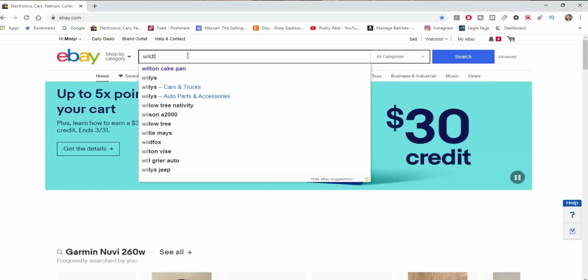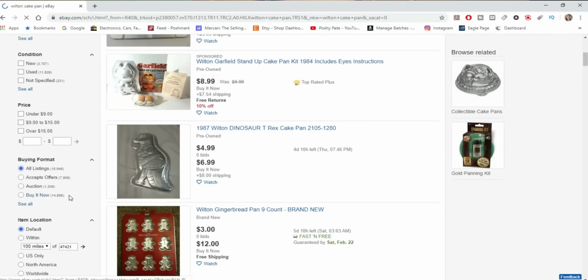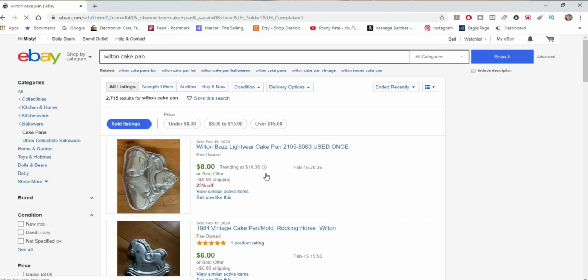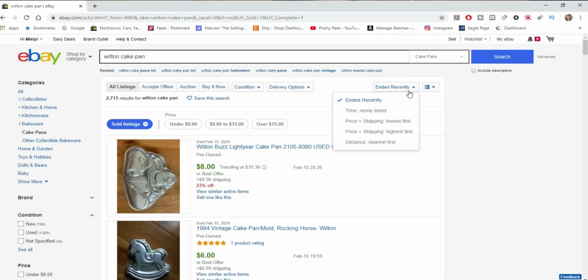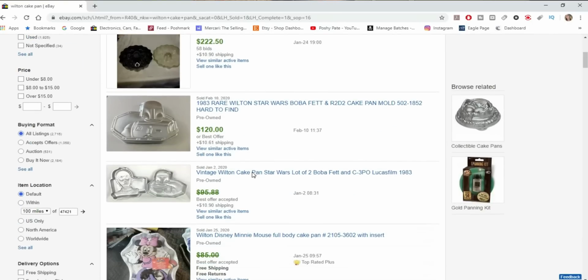What you can do, because you do see them at Goodwill a lot, at least I do, is go into your eBay listings and type in Wilton cake pan, and then there's a little toggle that you can choose for the highest. So you're going to look at sold comps. Go to the sold comps and then toggle highest to lowest, and you will see which Wilton cake pans sold for the most money. And so it gives you an idea.